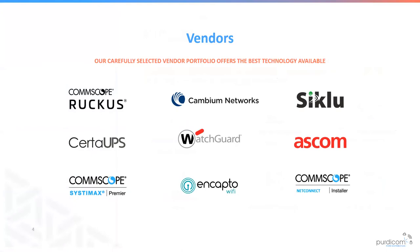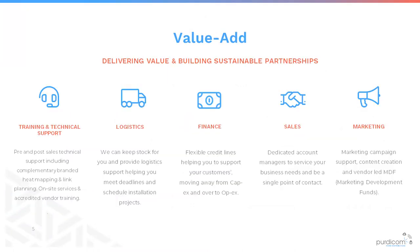These are some of the vendors that we carry. We've got the CommScope offering, Cambium Networks, Siklu, WatchGuard, Ascom, Certa UPS, and Incapto. And our value adds consist of these five parameters: training and technical support, logistics, finance, sales, and marketing.